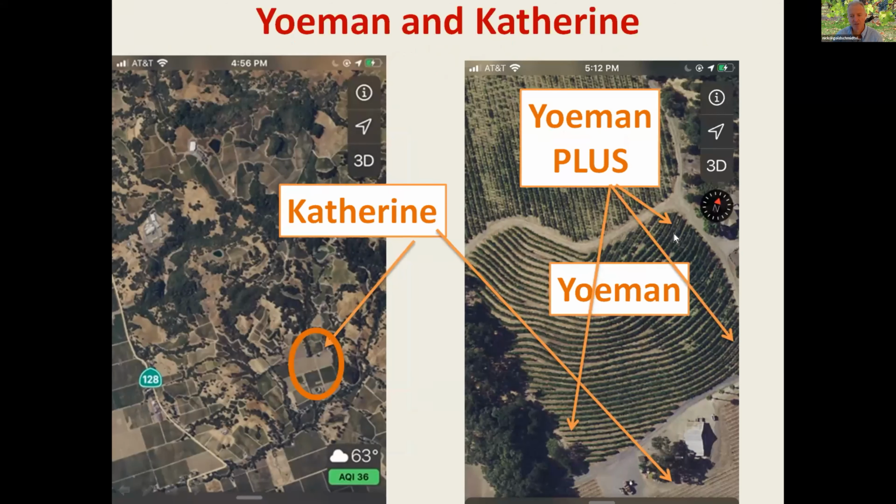You can see that the outside rows here are a little bit more vigorous, and that's where we make the Plus from, which is a different winemaking process to the phenols and the tannins that we get from the main part of the Piedmont slope right here in the Alexander Valley.